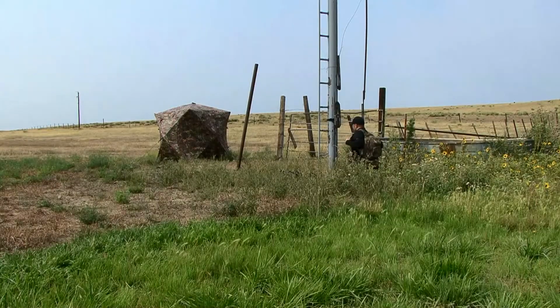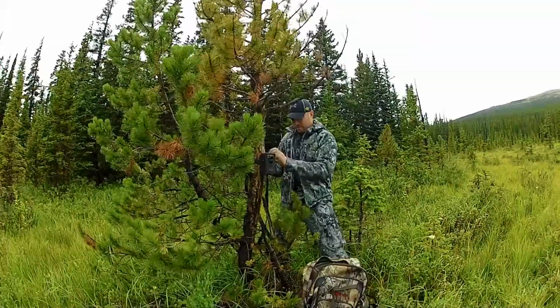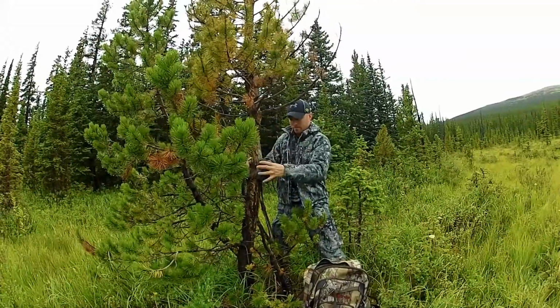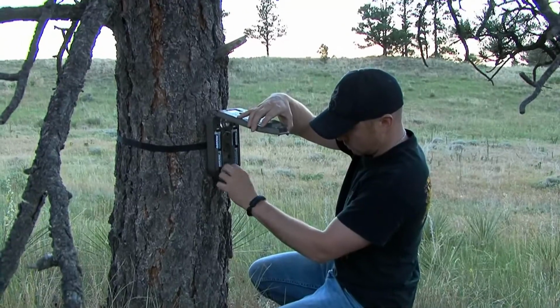One of the most important things to remember when trying to get great trail camera pictures is to always set up on the commodity. That could be a water source in the summertime, a primary food source in the summertime, or perhaps even late in the year, a doe bedding area, or perhaps in between two doe bedding areas for the rut. That's going to optimize you getting great pictures of good animals. Always set up on the commodity, and you're going to get great pictures every time.